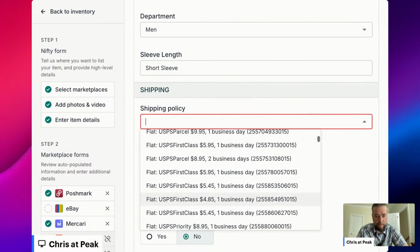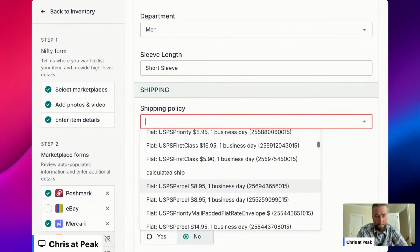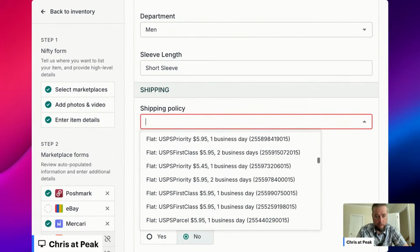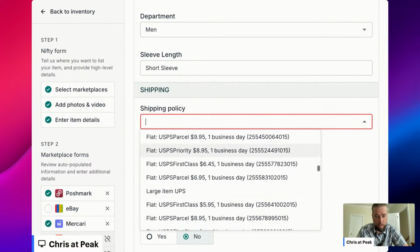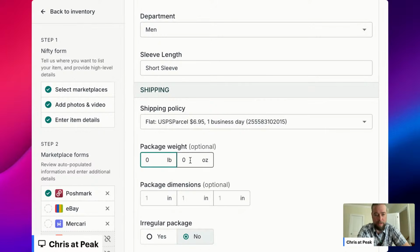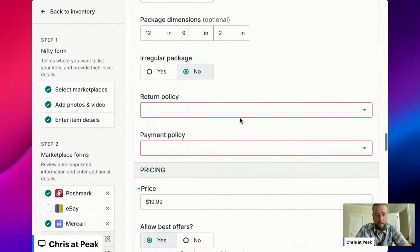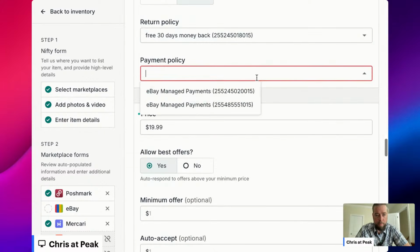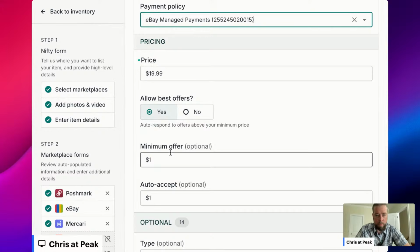Where's my $6.95? It's the most common one I use. Why is it not at the top of the list? There it is. Package weight will be 12 ounces. I think I can default all this stuff, but I'll have to play with the settings to figure that out. So return policy, free 30 days money back, payment policy, manage payments. Cool.